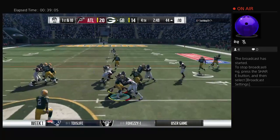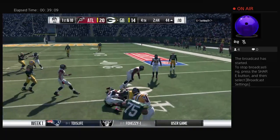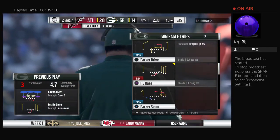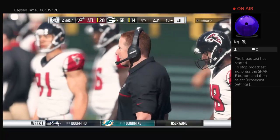They'll run it now out of the gun. And he'll take this one down to about the 40. 3 yards on the pickup there, and it'll be 2nd down. Not much happening there on 1st down. I thought there might have been a hole for a split second. Yeah, but it dried up pretty quickly, didn't it?